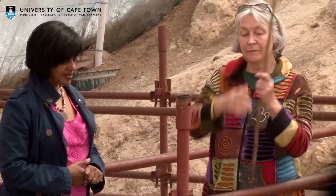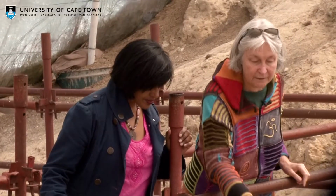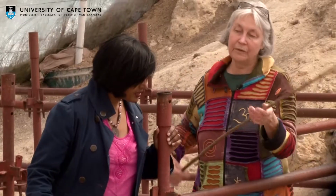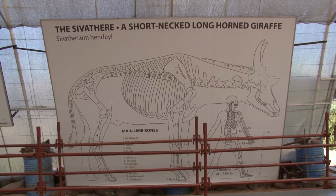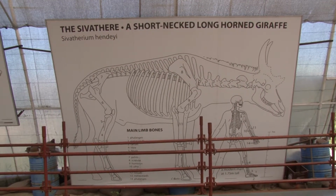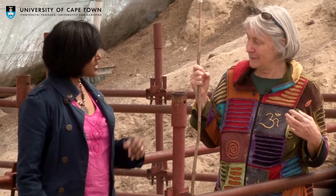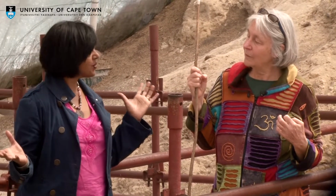And these remains that we see here, there's a lovely big jaw of an adult, and another jaw of a juvenile, both belonging to what's called Cephalotherium hendii. So it's an extinct kind of giraffe. It had long horns and a short neck, but weighed about 2,000 kilograms. Goodness. It's quite amazing to think of a giraffe in this kind of environment. Who would have thought that?